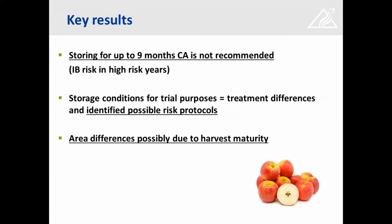Okay, so the key results for this study were as follows. Storing for up to 9 months CA is not recommended at this stage. Internal browning risk is still there, especially in high-risk years. Storage conditions for this trial were set up for 9 months just to get treatment differences and to identify possible risk protocols or risk practices to avoid. Area differences were possibly due to harvest maturity.